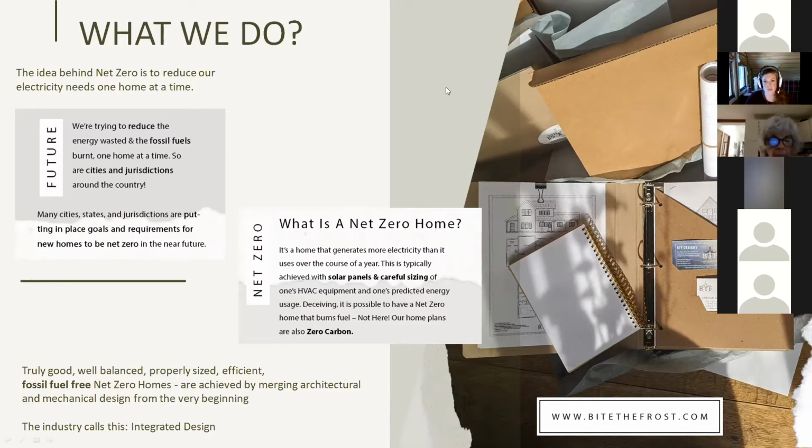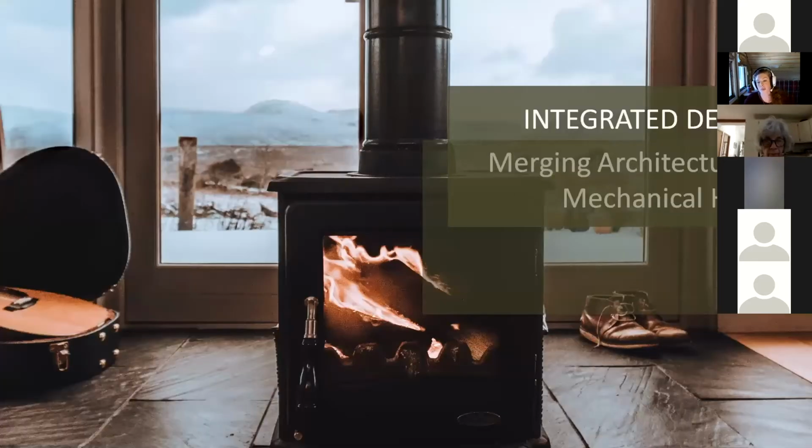And I hope you didn't see me click that button. Okay, there we go. Integrated design. And that is what we're going to be talking about today, the net zero process with integrated design of merging architectural and mechanical HVAC designs throughout the entire process.